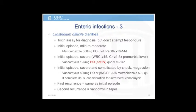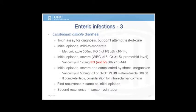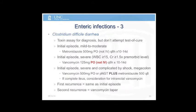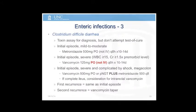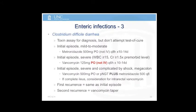But if you have an initial episode that's severe, and they'll give you some criteria, they'll tell you they have a white count, they'll tell you they have early renal failure, or that they have some other kind of complicating medical issue, then vanc first. Don't do Flagyl first. So this is a very reasonable question for the medicine boards now. And if they're severe and they've got shock or megacolon, it's still oral vanc plus Flagyl. So you do both. If they have an ileus, intrarectal vanc, so that is a real treatment and it does work when they can't tolerate anything or they have a complete blockage.